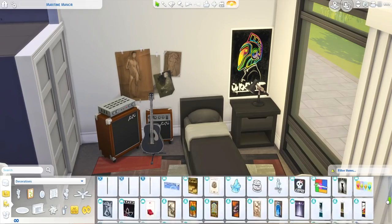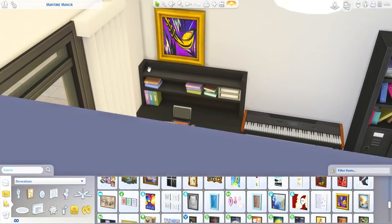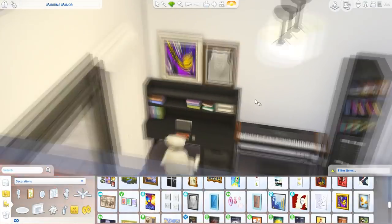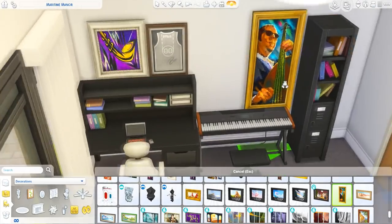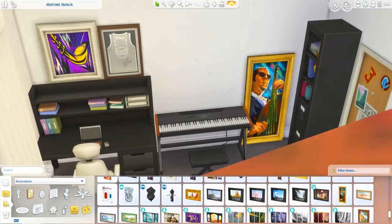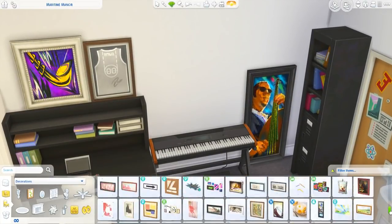So yeah, I think that's what makes it different from the other room, but I'm really happy with this room. It's definitely how I would probably furnish my real life dorm room, to be honest. Not a lot of color, a little bit more sophisticated and a little bit more restrained, I would say.